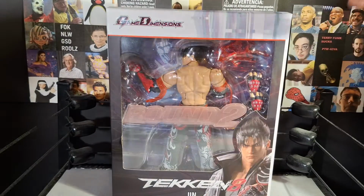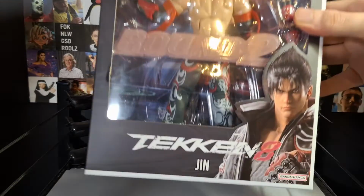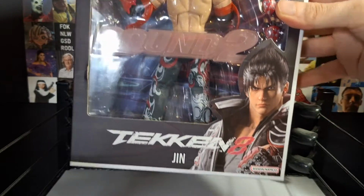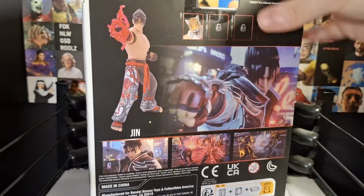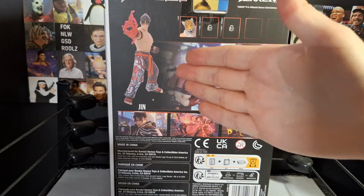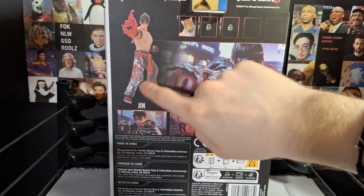So there's the figure again. We can't really see it all too well in terms of the face, etc., because it's kind of blocked out by the lighting. But we can see how nice his attire is there. That looks really, really good. And of course, we've got the Tekken 8 render of him there. All the other usual stuff. We've got the render on the back where he looks nowhere near as good as the figure actually does, of course. Although, granted, this looks pretty nice.